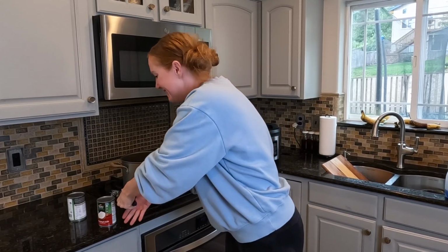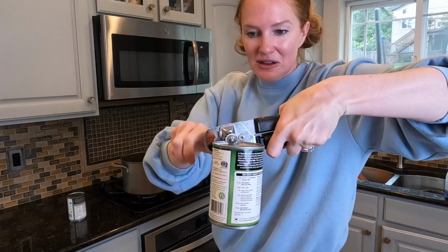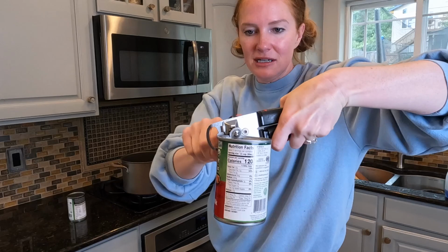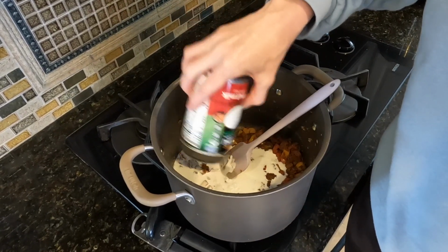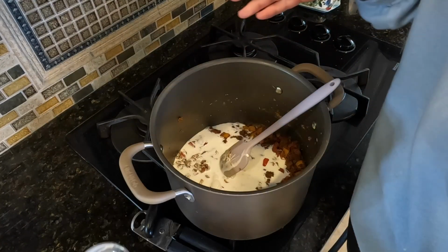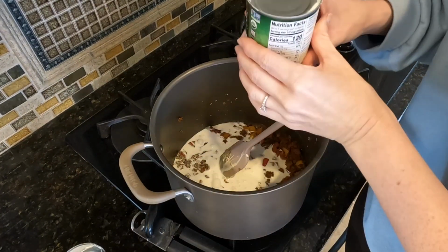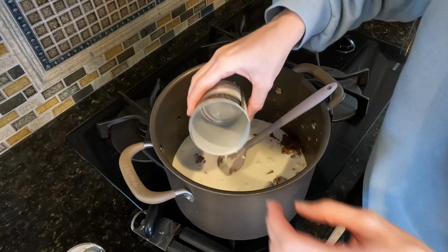That's not gonna happen. This is the coconut milk that I was telling you about that I get from Costco. It's so good. I am adding 2 cans of coconut milk to my pot. I feel like this isn't gonna be enough liquid to be able to cook the chicken and all that pineapple, but oh, what is wrong with me?